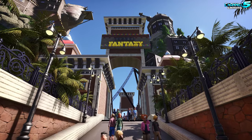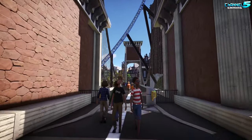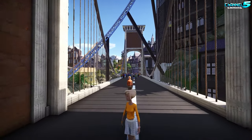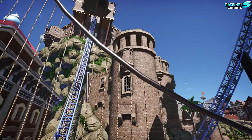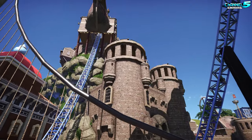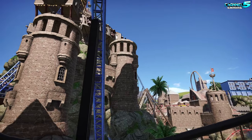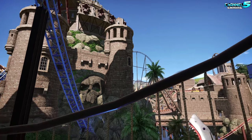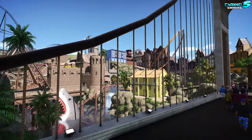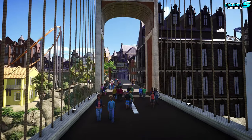So, urban fantasy. Not only are we embarking into an urban city, but it has been readjusted, as you can see, to include that of Caribbean skyscrapers. Have you ever seen anything like that before? I certainly haven't. That's pretty cool. Really neat bridge you got built here.